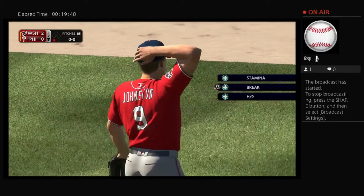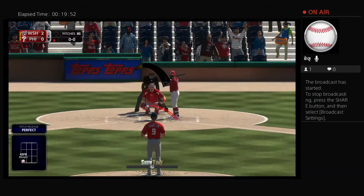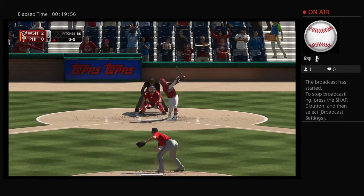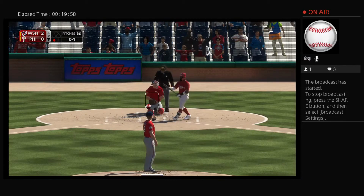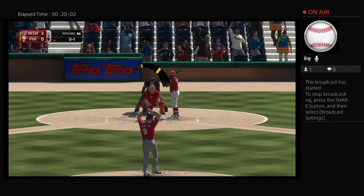Some guys with big arms like this, they're just chuckers. They just throw the ball as hard as they can, and where it ends up isn't that big of a concern, but that wasn't the case there. That was a very well-pitched fastball right on the corner at the knees. Good luck hitting that one. The 0-1.